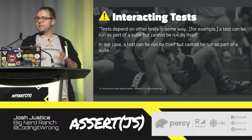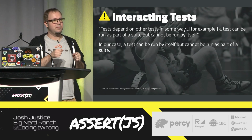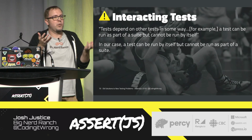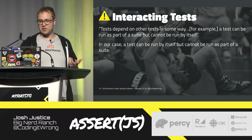I don't know if this has ever happened to any of y'all, but when this happens, it can be infuriating. You run the whole test suite, and something fails, but then you narrow it down to what failed, and now it's passing. So do I have to run the whole thing, or do I have to run half of my test suite to get the error to be reproduced? Like, it is so frustrating, especially if it's a test that runs kind of slow.